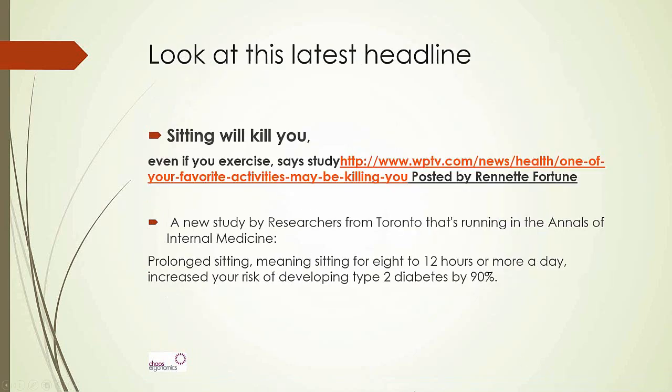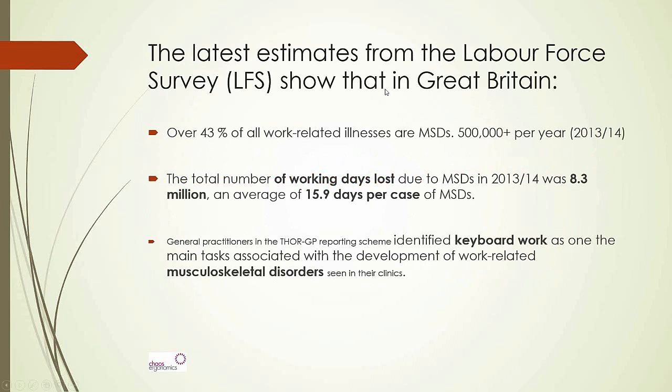Now, just have a look at this headline. This came from another LinkedIn ergonomic group, and it's posted by Renette. Sitting would kill you, my goodness. I'll leave this on the recording, but it's a study by researchers in Toronto. Prolonged sitting, meaning sitting for 8-12 hours, increases the risk of developing disease by 90%. So it's not just me saying that we're not designed for sitting. It is pretty recognised. We're going to come to statistics, and this will hopefully give you some ammo, some strength behind you, as to why one needs a program of office ergonomics.